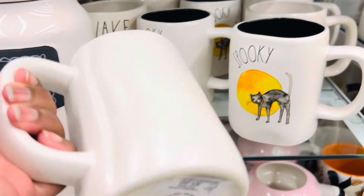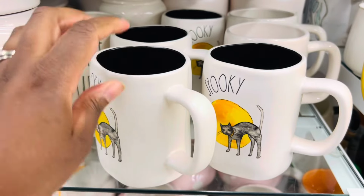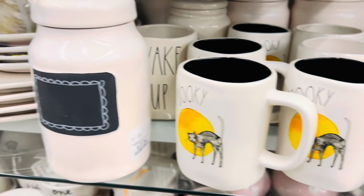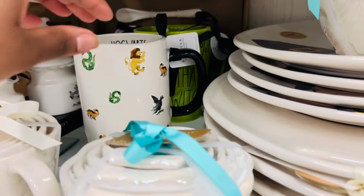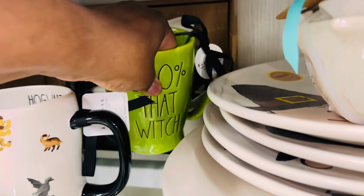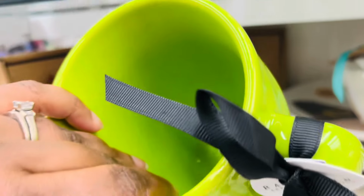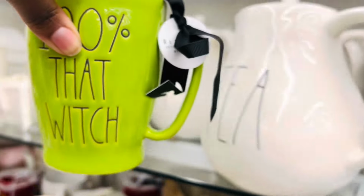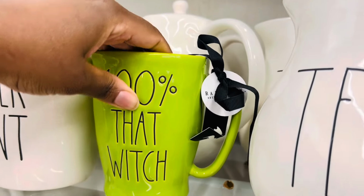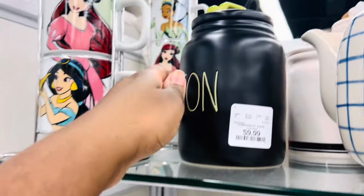These are cute. Not necessarily cute in that I would have to pick them up, but a cute find. I was hoping to run into some of the new Boo measuring cups, the black and white ones with the drip on it. If I see those, I don't know that I could pass those up. That might be a hard one. But this, 100% that witch, somebody needs this. And if you don't need it, you know somebody who does. You know what I'm saying?